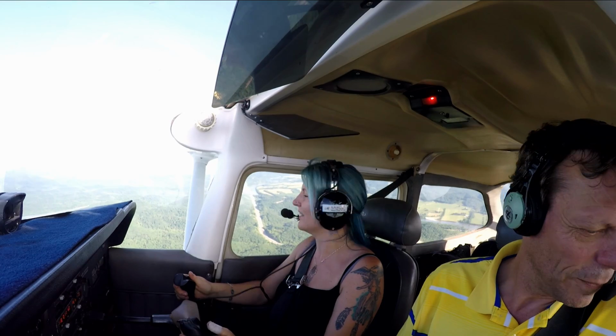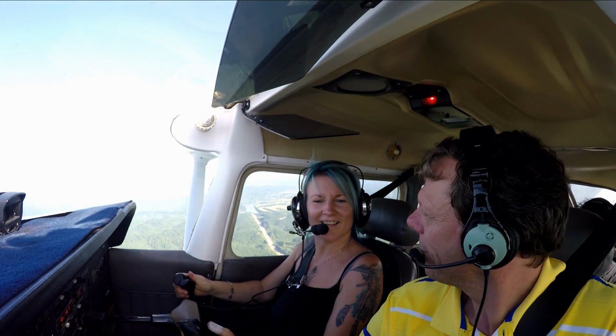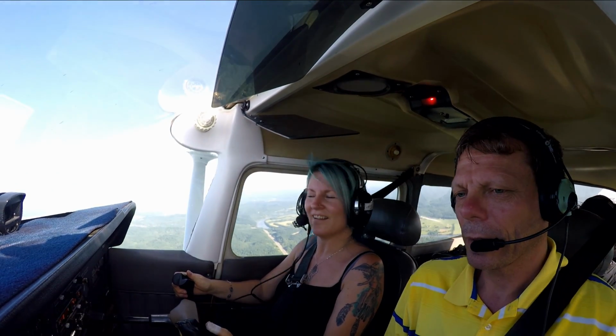Johnson traffic, November 3438 is 8 miles to the east, inbound runway 20, Johnson.